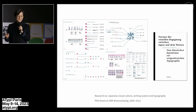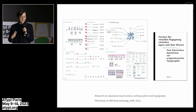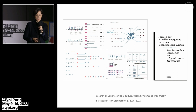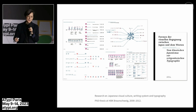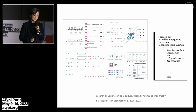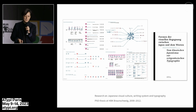My beginning, or in a way, my first trial really to research on Japanese typography started in 2008, when I started my PhD at Braunschweig University. And there, I chose a quite big topic. So starting with Japanism and the way how Japan is visually presented, and then going forward to talk about the Japanese writing system and Japanese typography.